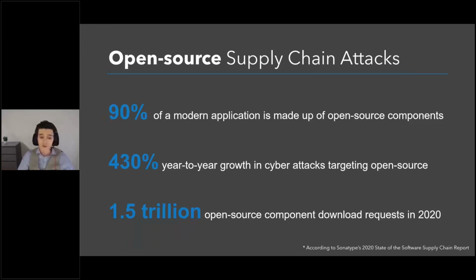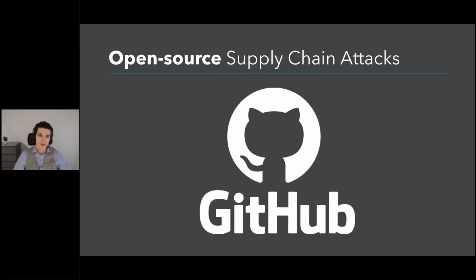Cyber attacks in this range are growing, apparently up to 430% year-to-year growth. Because targeting this open source library, if you can get this one library, you can break into a lot of other things. So it's extremely important to secure these because they're a huge part of an application. And when you're talking about open source, a lot of open source is stored on GitHub, right? GitHub is a website that hosts most of the world's open source.